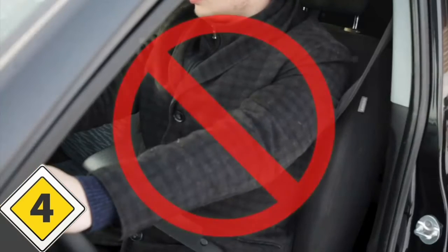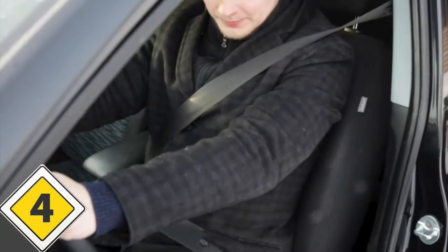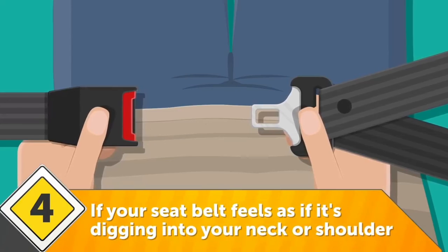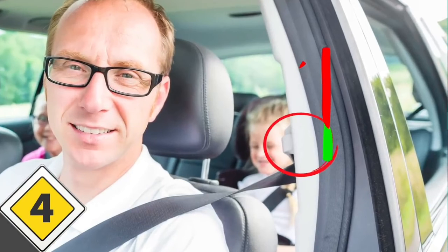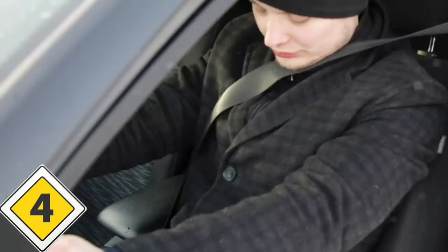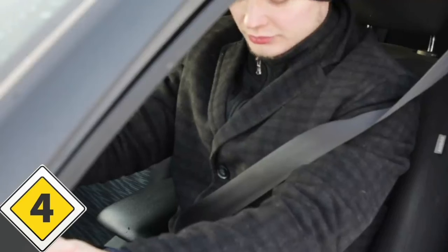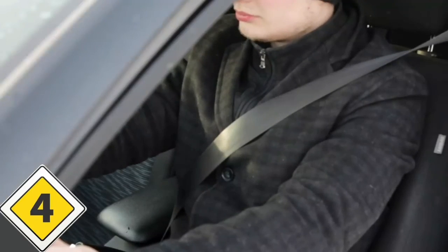If you notice that your seatbelt is twisted, straighten it right away. Both the lower and top part of the belt should lie flat against your body. If your seatbelt feels as if it's digging into your neck or shoulder, most cars allow you to adjust the anchor that the top strap runs into. If the seatbelt is cutting you higher or lower than your collarbone, you can pull it down or push it up accordingly. If your car seatbelts aren't adjustable, you can always slide the seat further up or back.